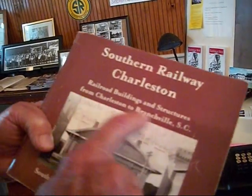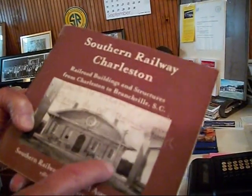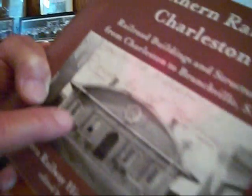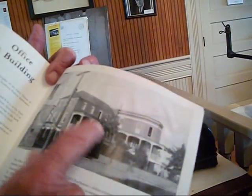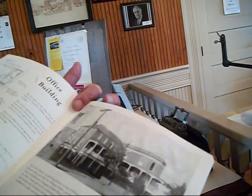This is the old Southern Railway building between Charleston and Branchville. That's the Welcome Center in Charleston now. That's our old freight house. That's where the Welcome Center is, on Meeting Street. And here's our building on Meeting Street. Yeah, this is the old building. This is the museum in Charleston.